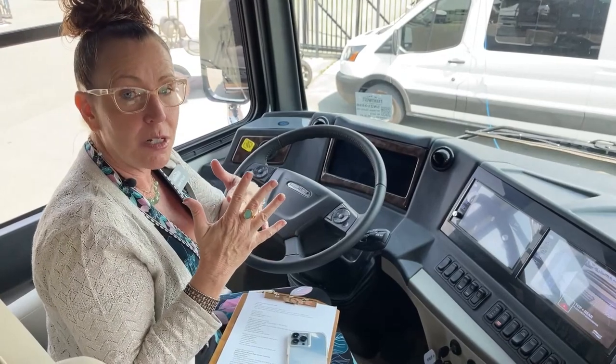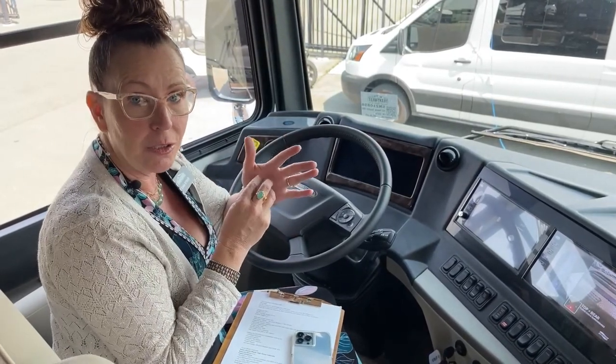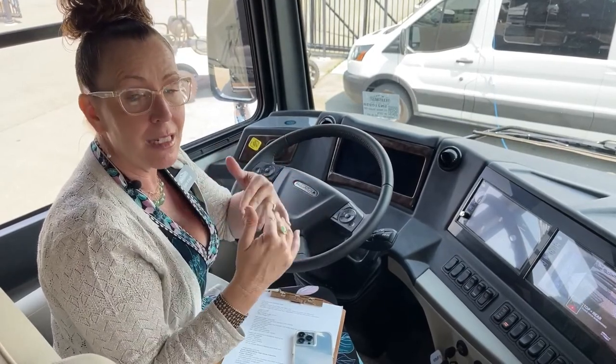One of the things that's interesting about the Dutch Star is when you get up over 40 feet, you've got a tag axle. So that makes it really easy to park and drive.